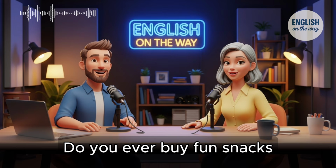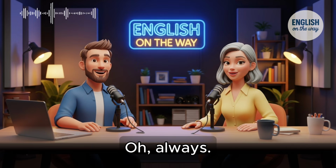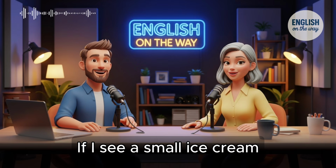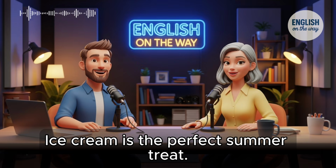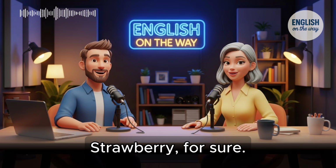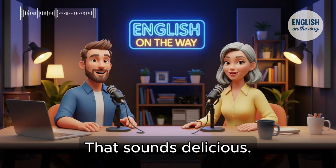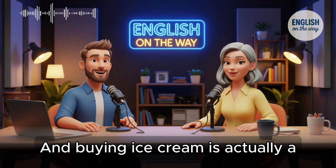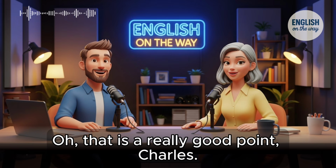Do you ever buy fun snacks directly at the beach? Oh, always. If I see a small ice cream stand, I just have to stop. Ice cream is the perfect summer treat. What is your favorite flavor to get? Strawberry for sure. It is so cold and refreshing on a hot day. That sounds delicious, and buying ice cream is actually a great way to practice your English. Oh, that is a really good point, Charles.